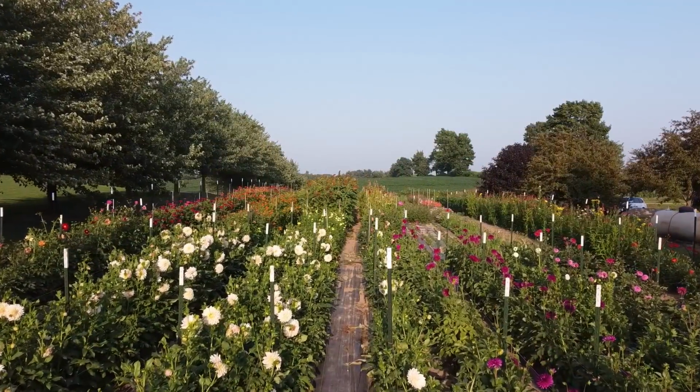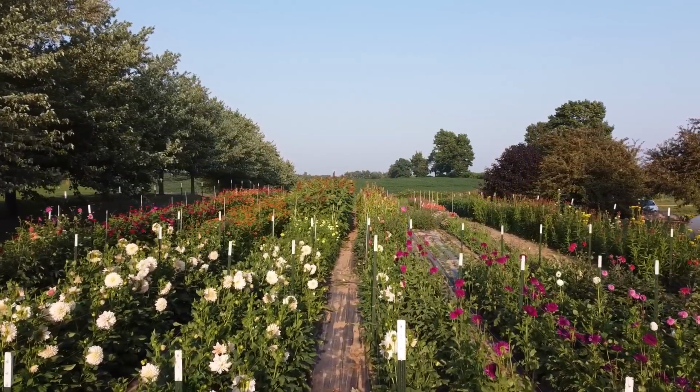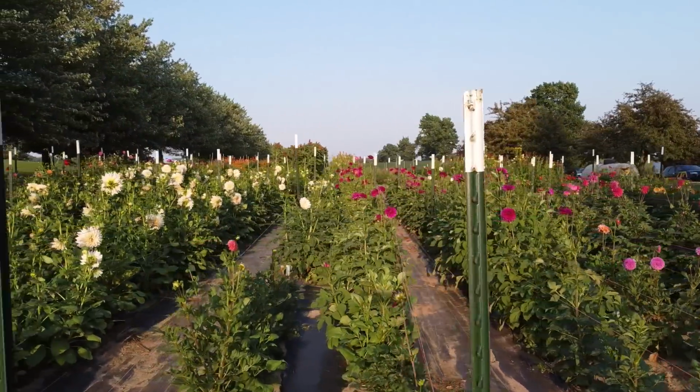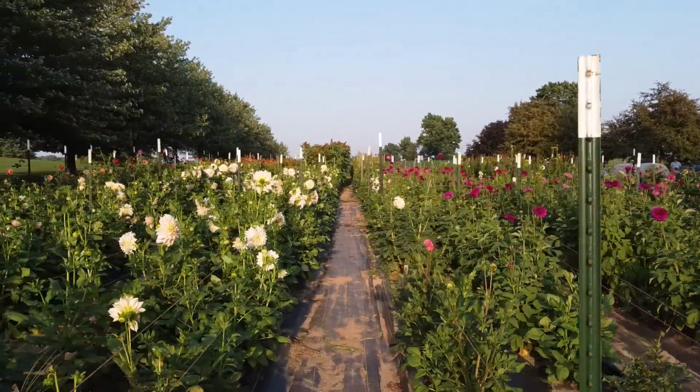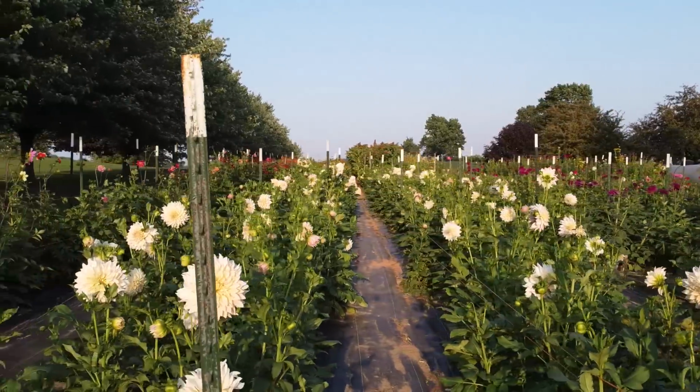When it comes to making a bold statement in the garden or in bouquets, dahlias are hard to beat. With their variety of forms, colors, and sizes, they offer something for everyone, both home gardeners and flower farmers alike. Whether you want structured blooms for bouquets or dramatic flowers to brighten your garden beds, you can be certain that there's a dahlia for the job.